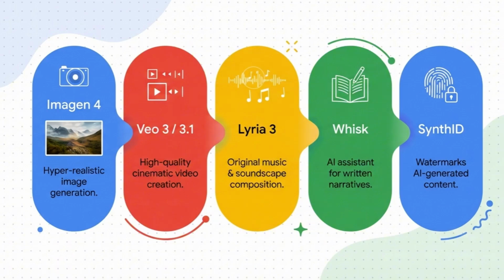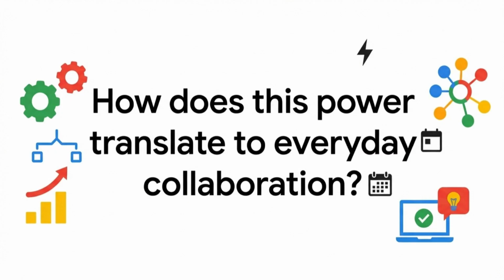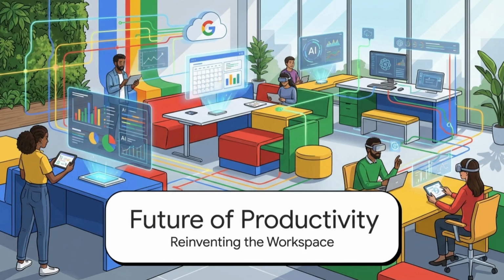Okay, so AI can help us make art, music, and videos, which is awesome. But what about the daily grind? How does all this creative power translate into getting our actual work done? Well, that brings us right here, the future of productivity. And we're not talking about small tweaks, like a slightly better spell check. No, the goal here is to completely reinvent how we work, to streamline everything and just supercharge how we collaborate.